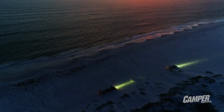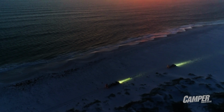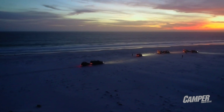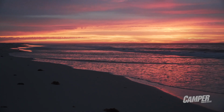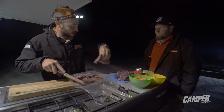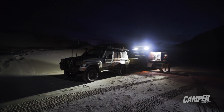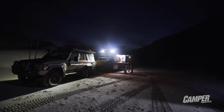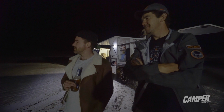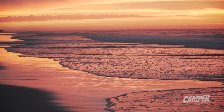After finding some shelter between the dunes, above the high tide line, the crew settles in for one of the best nights of the trip. That was a pretty special afternoon, and with that sunset that we had, the clouds played their part, and yeah, we rolled into this awesome campsite right at the perfect time. We've been incredibly spoiled every day, and I think today has been kind of the pinnacle of that. Been overwhelming, to say the least.